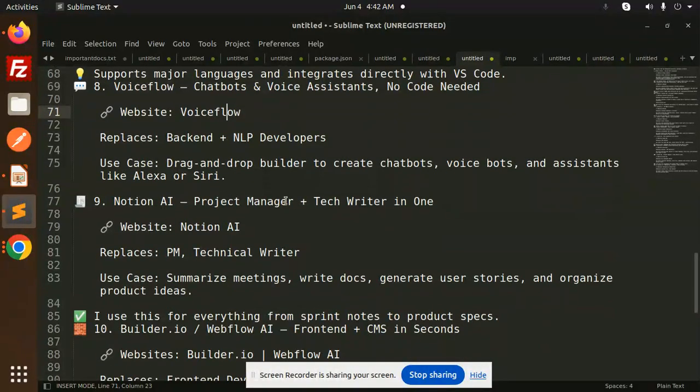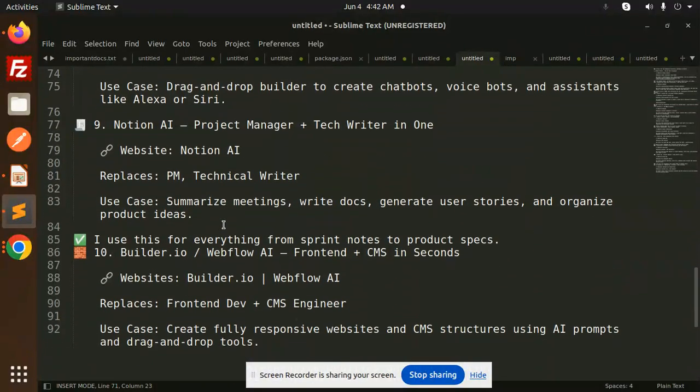Notion AI, project manager plus tech writer in one. Notion AI replaces PM, technical writer. Use cases: summarizes meetings, writes docs, generates user stories, and organizes product ideas. I use this for everything from my sprint notes to product specifications.